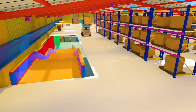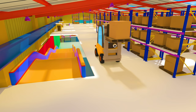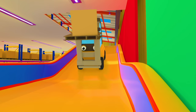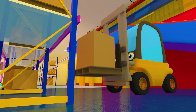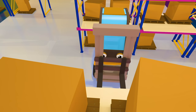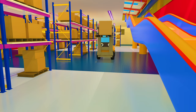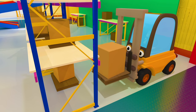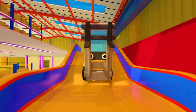Florence the forklift, she's so clever, moving the parts around the store. Florence the forklift goes forever, she puts them down upon the floor. She turns to the left and reaches high, then she turns to the right as she passes by. Florence picks up things from down, down low. She's super strong and she can go, go, go!